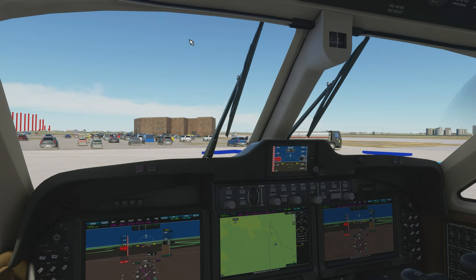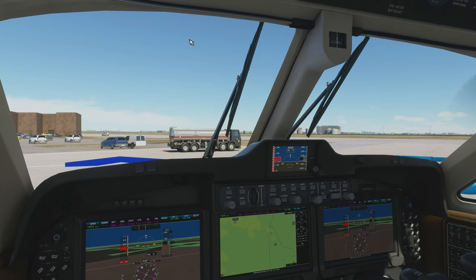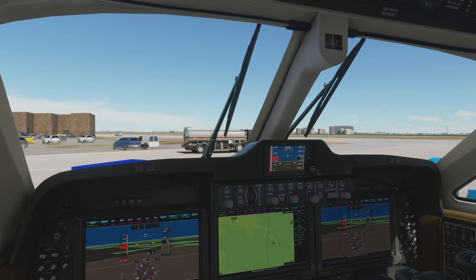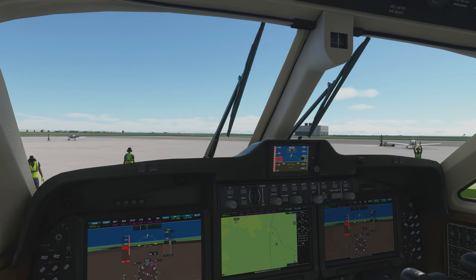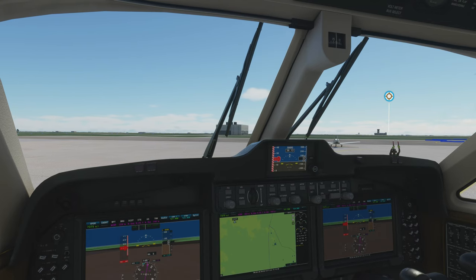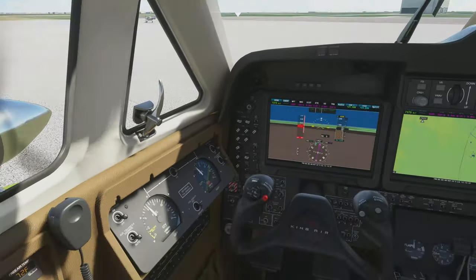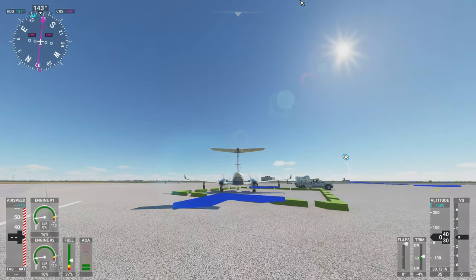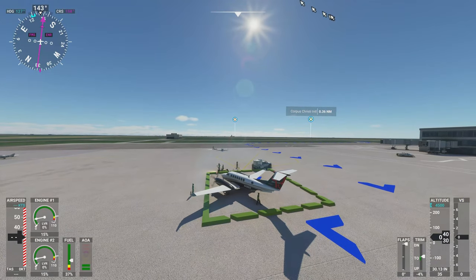So I can do a sharp right turn and pivot. That was a little slowing. Don't want to hit the fuel thing. All right, it's not a perfect entry into the parking spot, but I think it's fine, really. That's where I'm gonna park. Let's see how it looks from the outside. Oh yeah, that's fine.